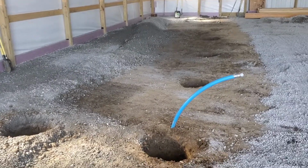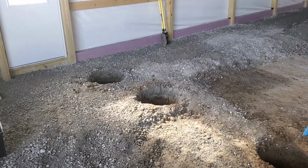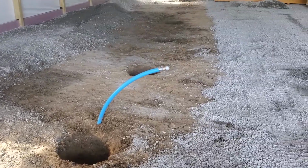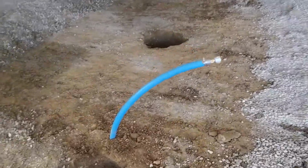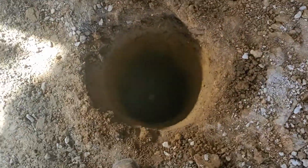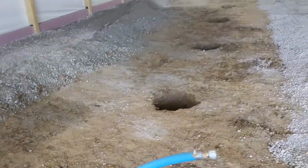So last night I started. I got these holes laid out yesterday afternoon and got them drilled last night. Got all the dirt cleaned up and got them all set. Got all the, I don't know if you can see it. Yeah, there it is. Got all the cookies in the bottom of them for the posts.